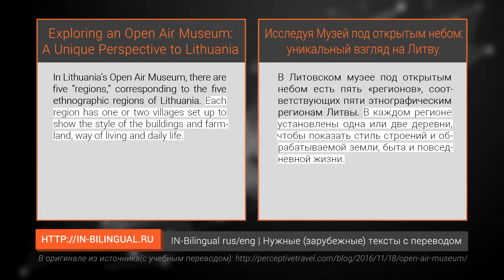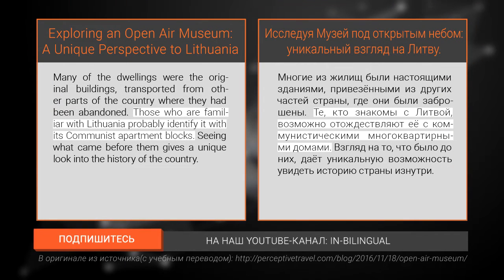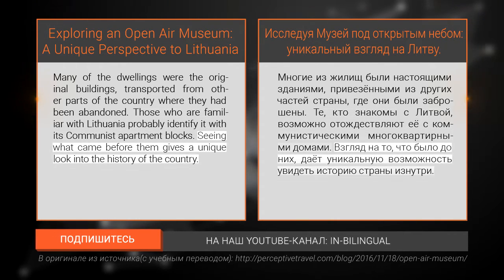Each region has 1 or 2 villages set up to show the style of the buildings and farmland, way of living, and daily life. Many of the dwellings were the original buildings transported from other parts of the country where they had been abandoned. Those who are familiar with Lithuania probably identify it with its communist apartment blocks. Seeing what came before them gives a unique look into the history of the country.